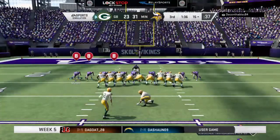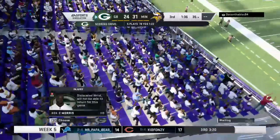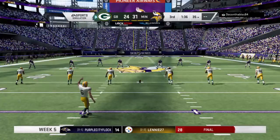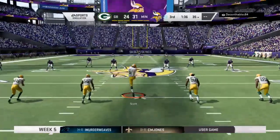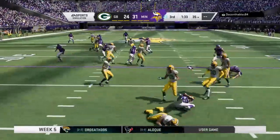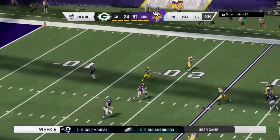Marr now to add the extra point. And that'll cut the lead down now to a touchdown. Makes the score Vikings 31, Packers 24. This game back within a touchdown now as the kickoff's away. That's fielded in the end zone. And he will be brought down here at about the 17-yard line, their own 17-yard line.